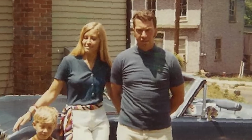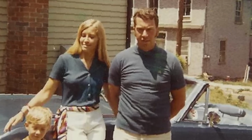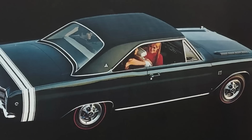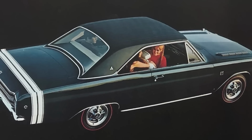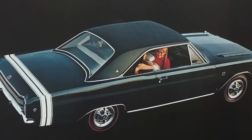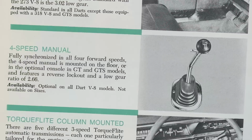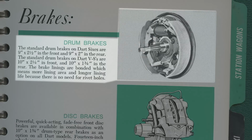So in the winter of 1968, Mr. and Mrs. Stanley walked into Wolffinger Dodge City, the local dealership, and they were looking for a Dodge Dart GTS. So at the time, the things that were really important to her when it came to ordering this car were the color combinations, as well as the 340, the manual 4-speed transmission, and manual steering and manual brakes.